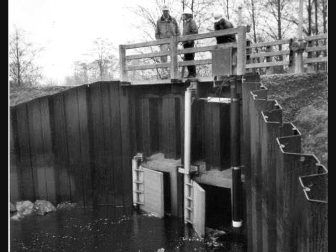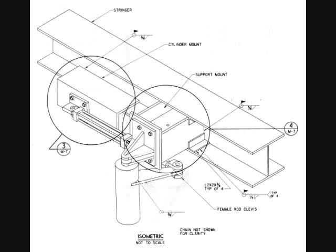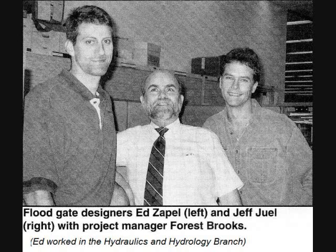The design that he came up with involved hinging the gate on the side rather than on the top. That allowed it to open very easily with a little bit of flow. And it had what I call a hinge tube that allowed me to control the movement of the gate with a hydraulic cylinder that acted on an arm welded to the top of the hinge tube.